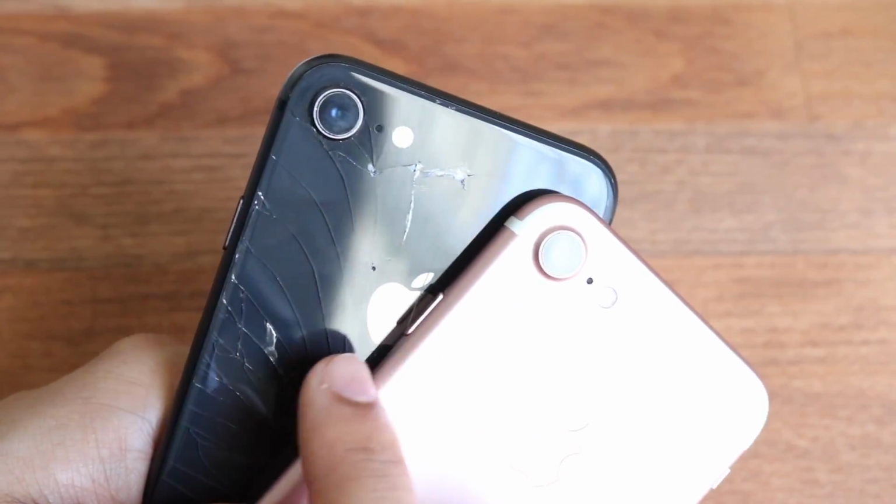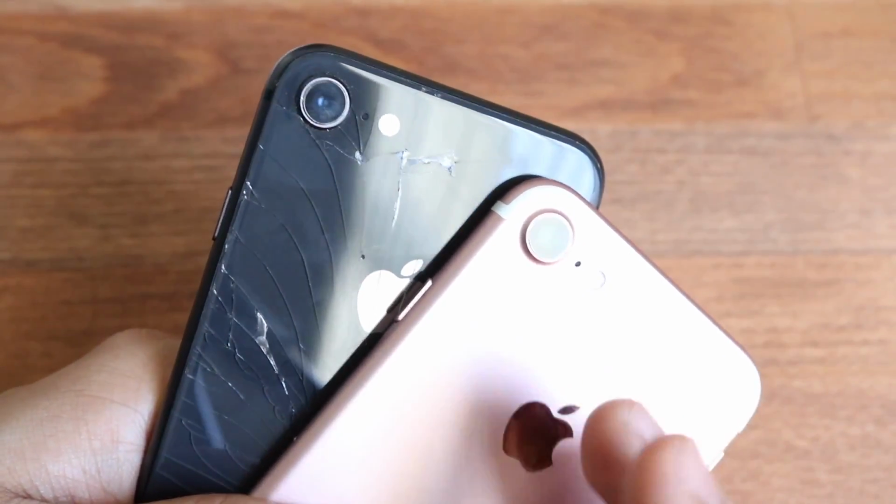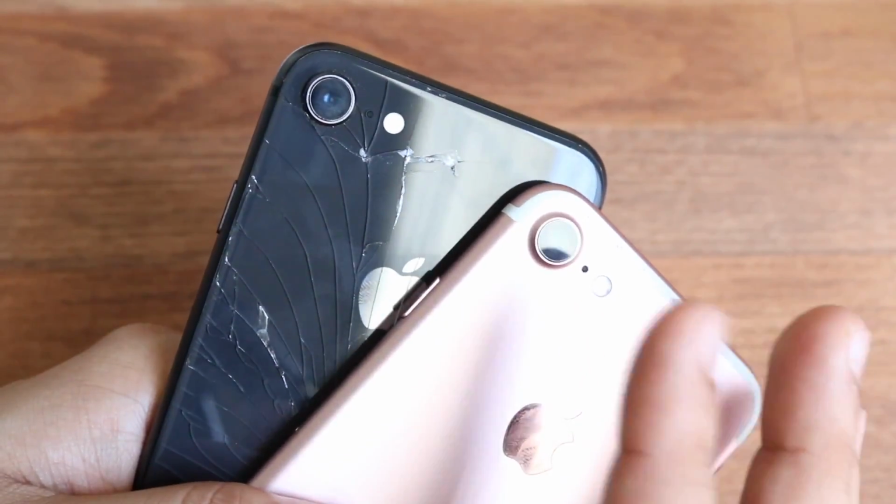If I'm looking at the raw photos, they look pretty much identical. Yeah, you might be able to see a couple differences where the iPhone 8 is better and all this stuff, but in my opinion, I think they both run perfectly fine. I think they're both perfectly good cameras.